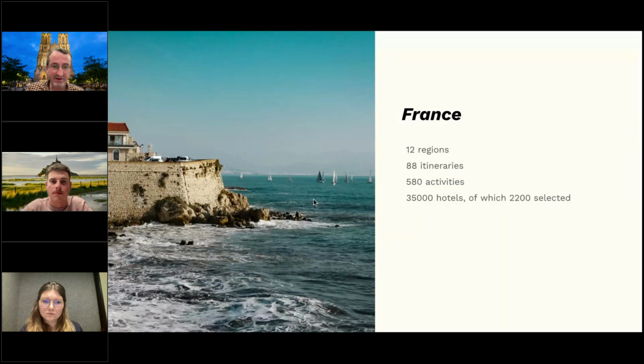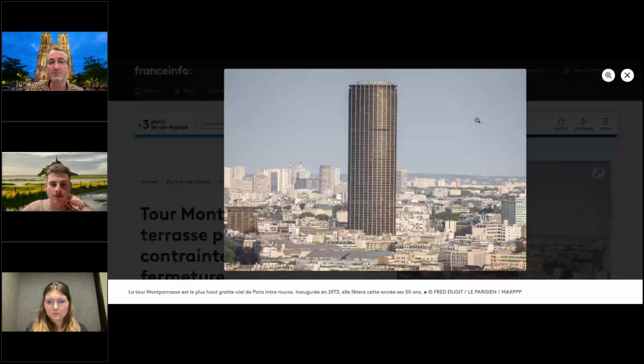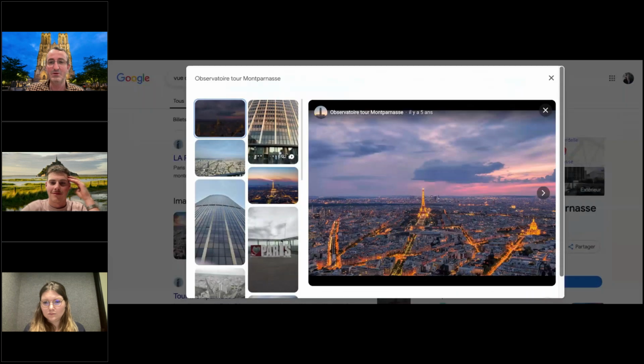So I will share a picture to show you what I was talking about. So this is the tower. In my opinion, it's quite ugly. That's the tower itself, but the view from the tower is quite impressive. You have the best view of the Eiffel Tower, the Invalides. So you've got a very spectacular view.